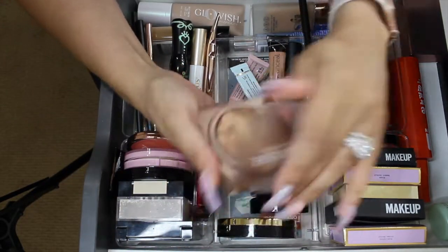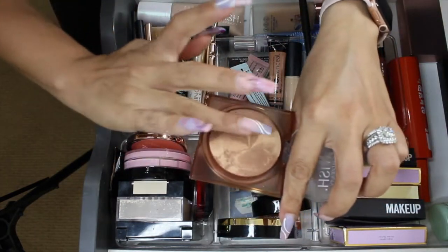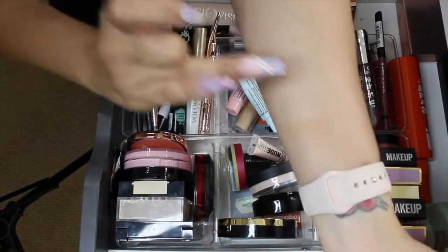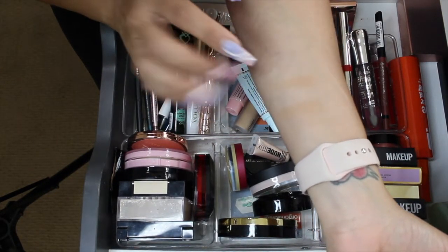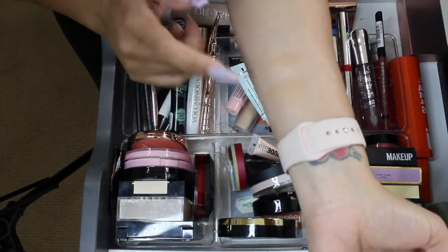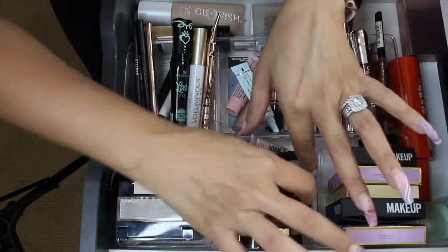By Huda Beauty, the Glowish Radiant Bronzer, and this is in the shade 02 Medium. I cannot wait to dig my fingers into this guy and actually use it on my face. Yeah, definitely a warmer tone. I don't know if it looks more radiant here than the matte one, but it's supposed to be radiant. I guess we'll have to see when I put it on my face, right?